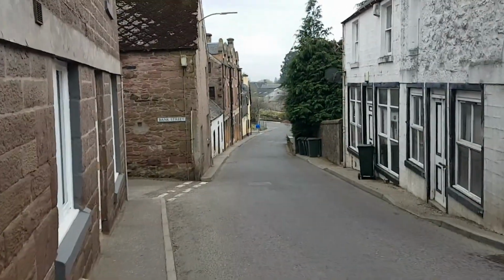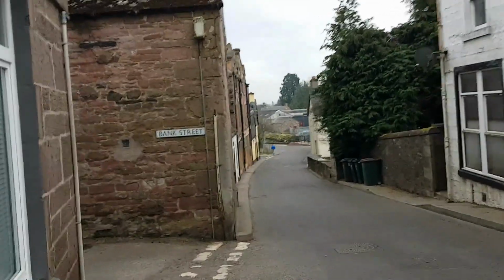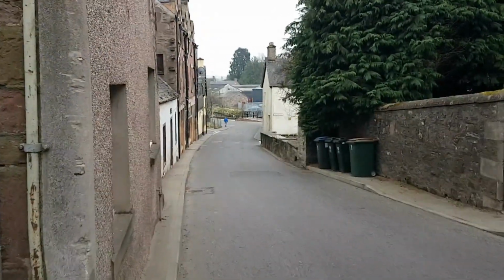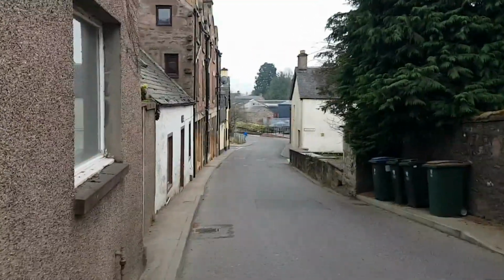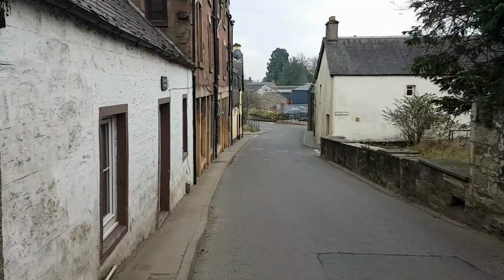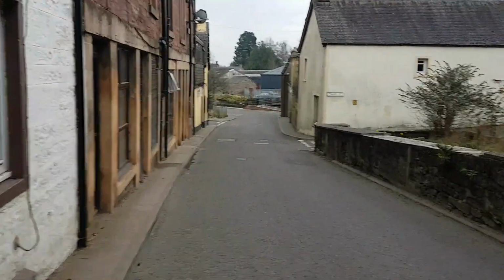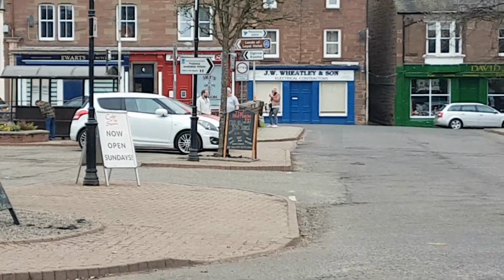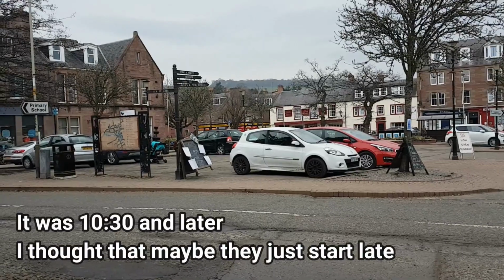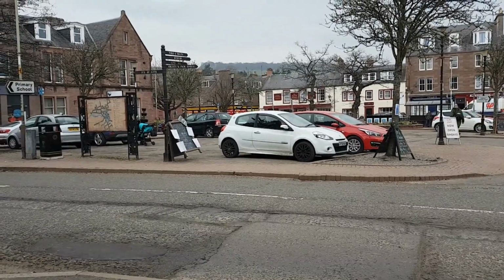Walking to the center of Alyth, hoping to find some cafe or something like that. Fill my water bottle, use the toilet, and maybe eat and drink something. Can you see this? Now open Sundays. Big fat lie. Nothing is open here on Sundays. Welcome to Alyth.